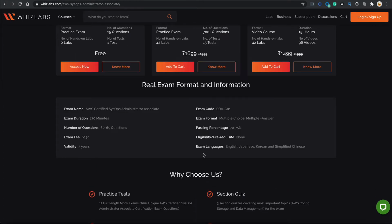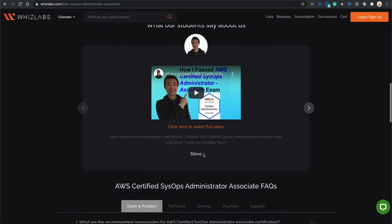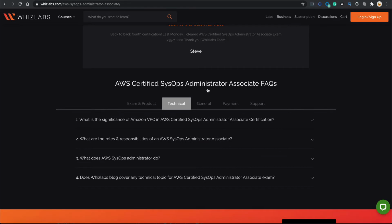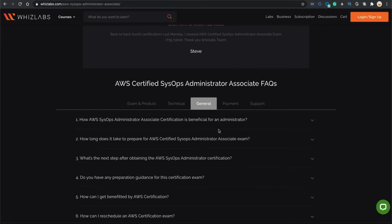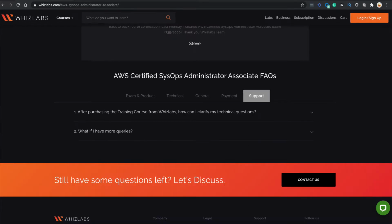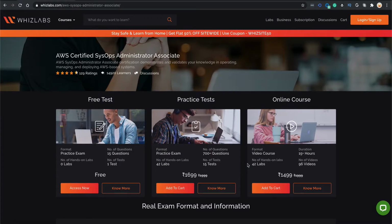If you still have doubts, you can scroll down to our FAQ section down below that answers almost all your questions related to the exam and product, technical aspects of the exam, general questions about the exam like what's the retake policy and how do you take the benefit of AWS certification, and about the payment, so if there's any discount over bulk purchases and how do you make payment to Whizlabs. And if you still have any questions left, you can reach out to our support from this. Now let me play for you a demo video that would give you a better understanding of this course.